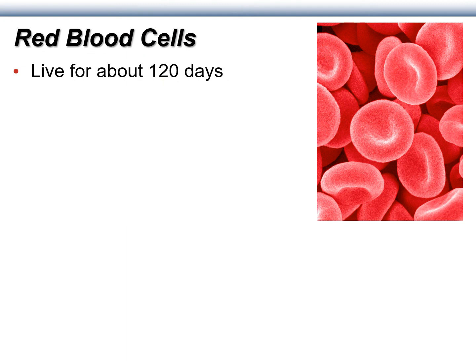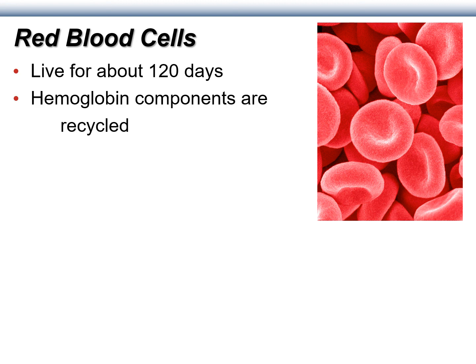To follow up a little bit with last time's lecture, I just want to reiterate some of these points that I did bring up during the red blood cell life cycle and iron cycle. Red blood cells live for about 4 months or 120 days, give or take. What happens when the cells are recognized and destroyed by the splenocytes in the spleen, we recycle the hemoglobin components. That is to say, the amino acids from the globin protein, as well as the organic molecule of heme and even the iron a little bit if possible.